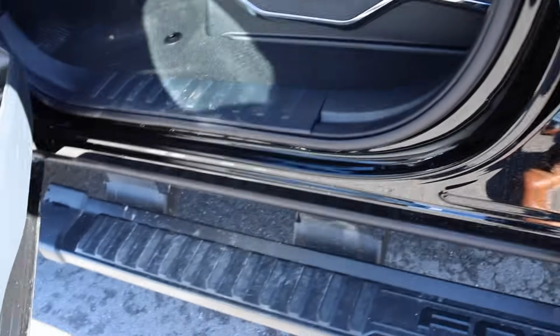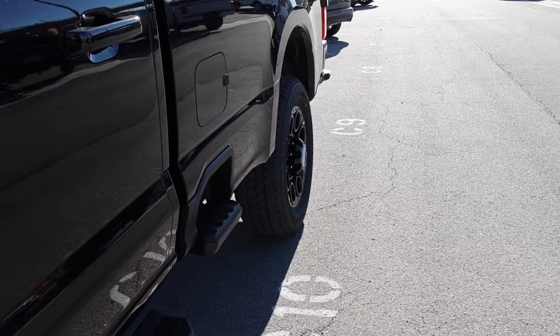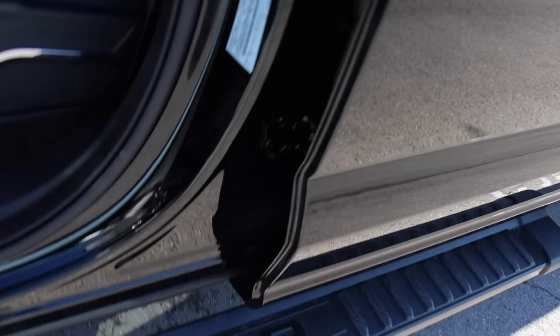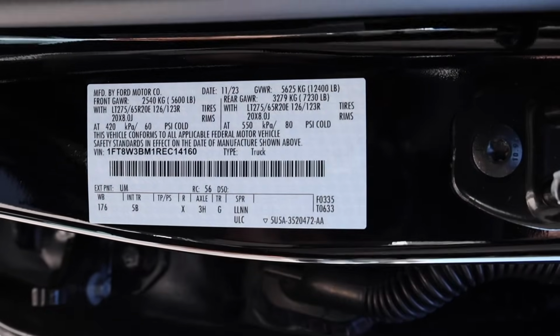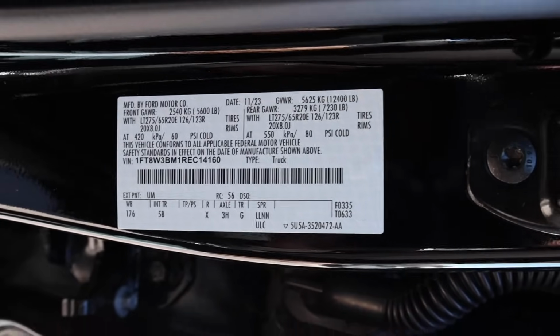Final point, guys, payload capacity. When it comes down to Ford, no matter what trim level you're looking at comparing to the other two, you're always going to have more payload with the Ford. Now let's take a look at the numbers really quickly. The gross axle weight rating up front is going to be 5,600 pounds. The rear is 7,230 pounds. And the gross vehicle weight rating is going to be 12,400 pounds.